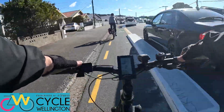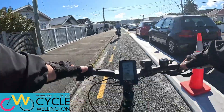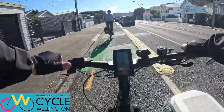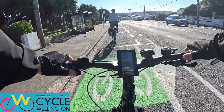So the council has retained car parking on this side of the street and installed the concrete Tim Tams as a buffer. As always, we need to look out for anyone entering or exiting driveways. Tell us what you think of this bit. The council wants to hear your feedback.